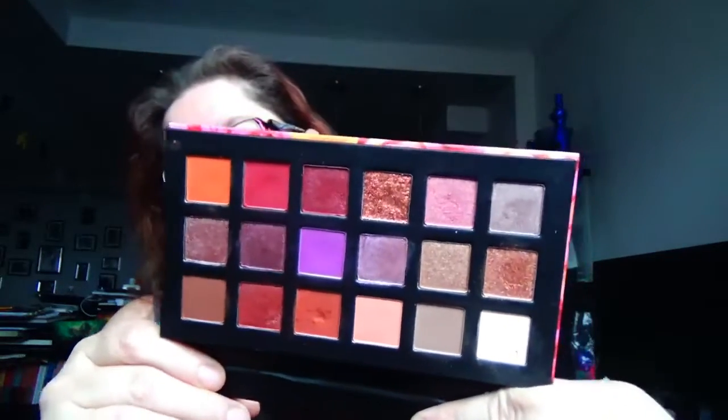So today is our review day, and we have been working on the Sundown palette by Ccolor this week. So I've enjoyed this palette. Its color range is a bit less neutral than the last palette that we reviewed last week.